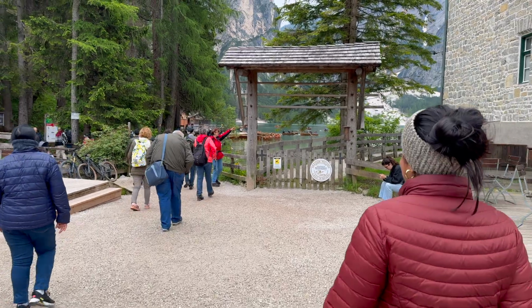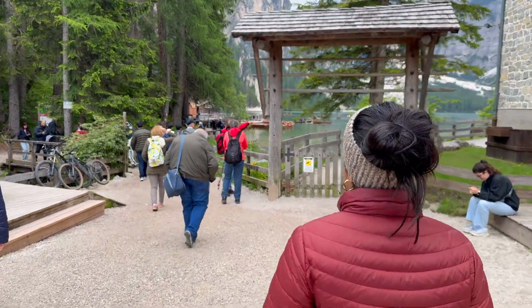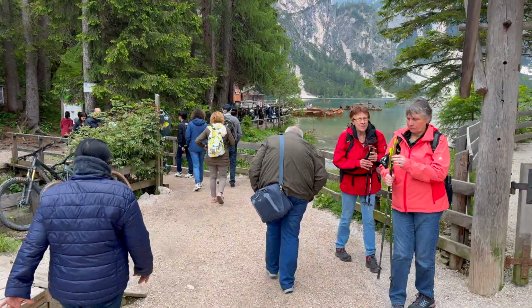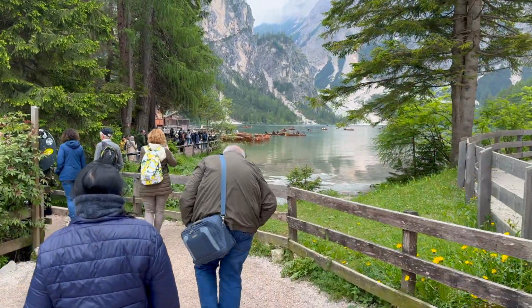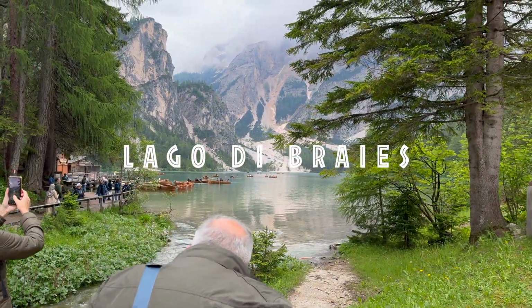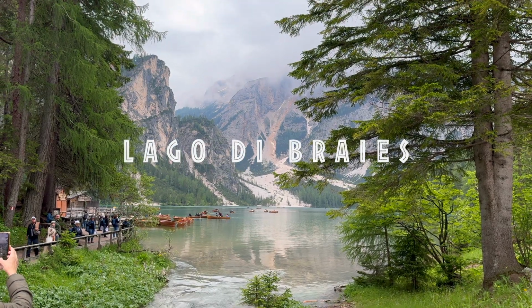Next, we visited Lago di Braies, one of the most iconic lakes in the Dolomites. The turquoise water, surrounded by mountain peaks, makes it a must-visit spot. You can take a peaceful stroll around the lake or rent a wooden boat for a dreamy experience on the water.